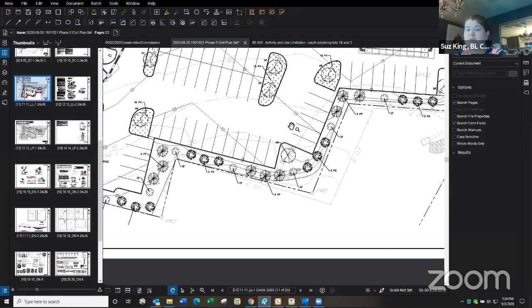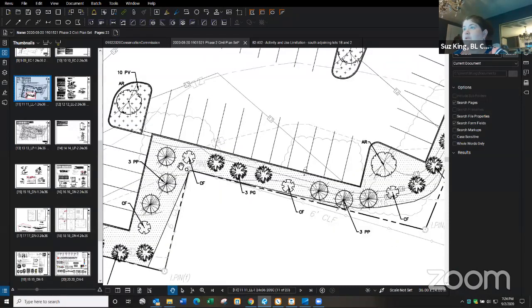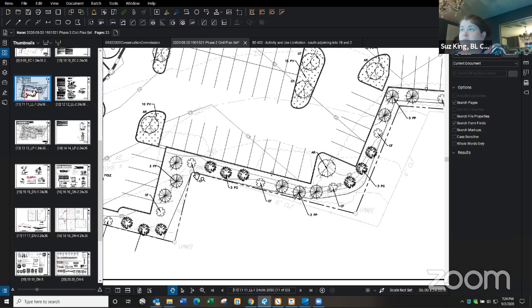No, we're working with the existing cap. And so unfortunately what's happening is we're grading into this area. So we're putting about a foot of fill here trying to match grades. Mm-hmm. And so, I mean, we can go in and, this end grouping of trees, and then the portion that bumps out will need to go. But as far as the ones along, outside of the parking area, we have to do some grading in between. And usually trees are not fans of having grading at their roots. So that's why they would have to go.